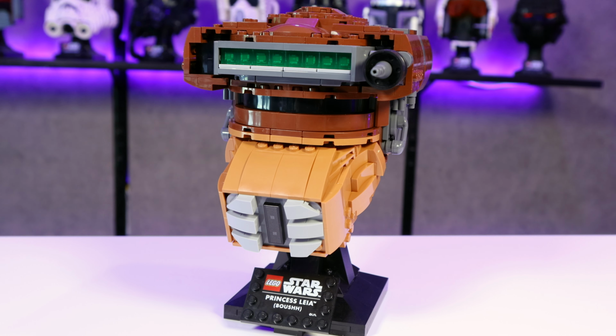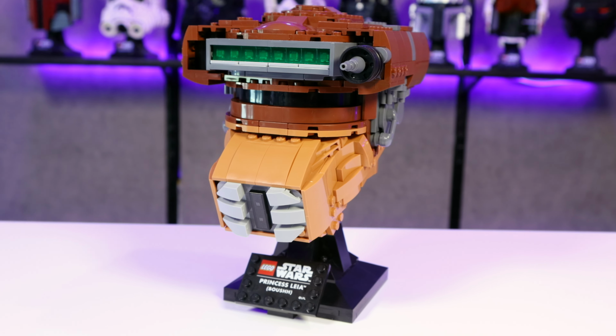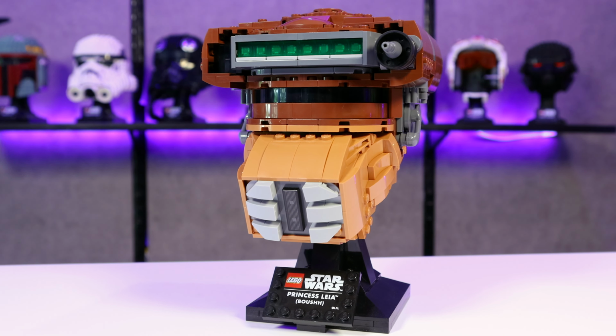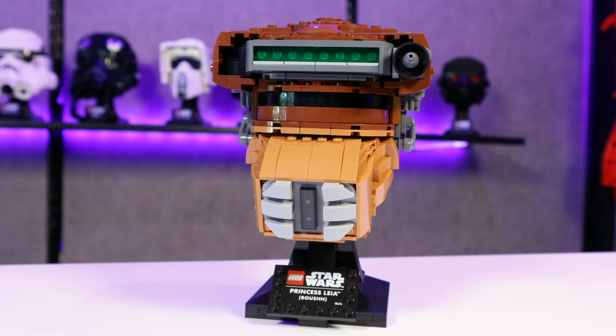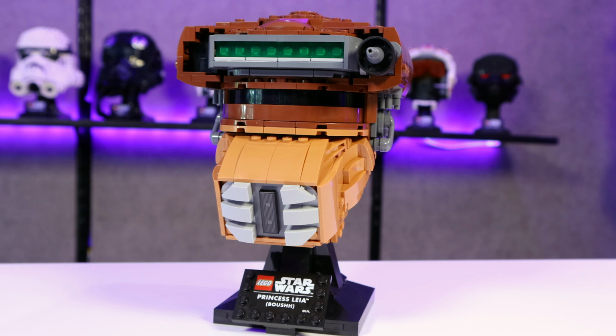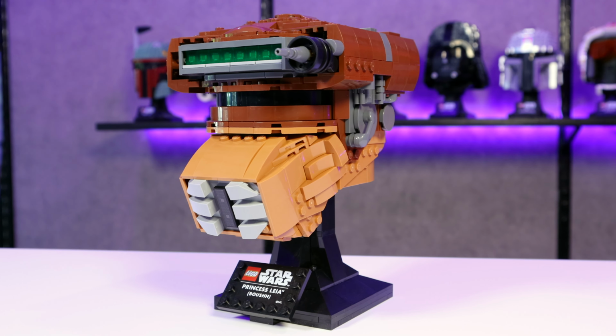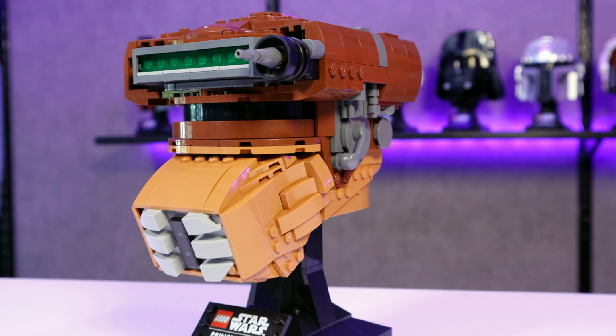Save for a few small flaws, this one's like a 9 out of 9 for me. It's a great Lego Star Wars helmet. I think it's great that we finally have some female representation among these helmets, though I guess you could make an argument that a scout trooper or a TIE fighter pilot technically could be a woman underneath that helmet, but there's no real way of knowing. In this case with the Boushh, we know that we've got Princess Leia from Return of the Jedi.